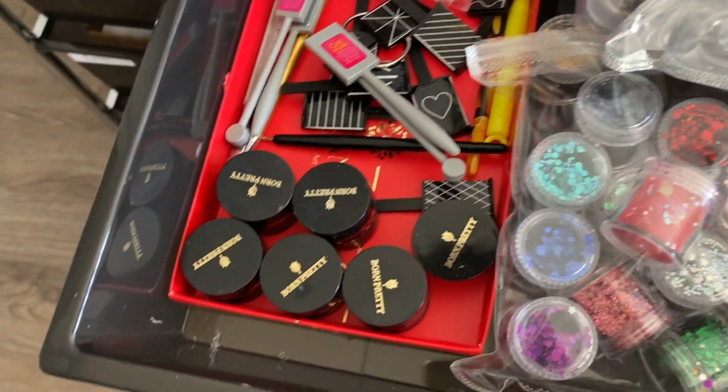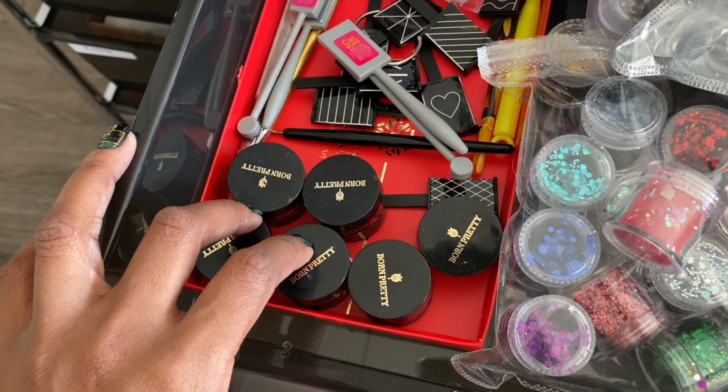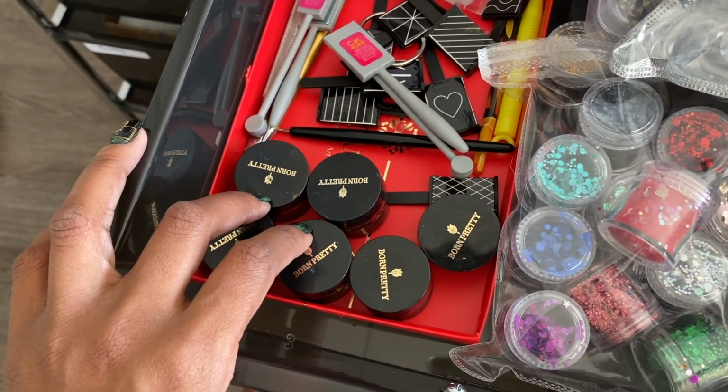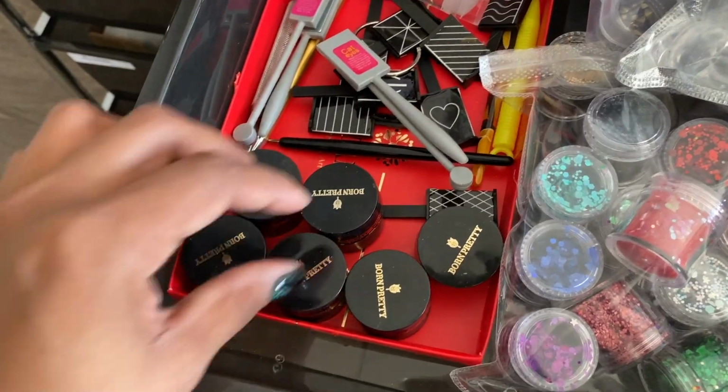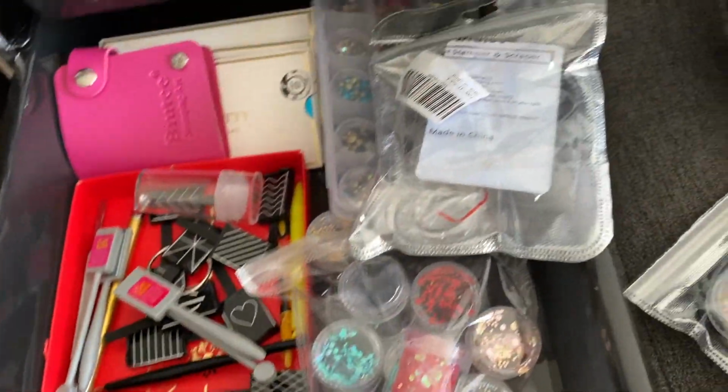So I do plan to get more cat eye colors, but in a nail polish bottle rather than in a tub like this, because this gets really messy and you have to use brushes and it's too much.